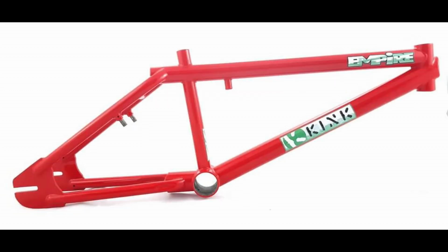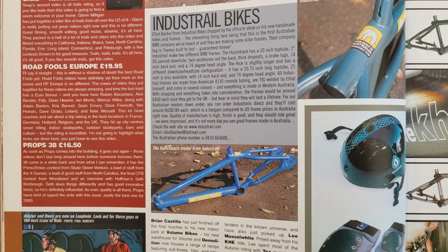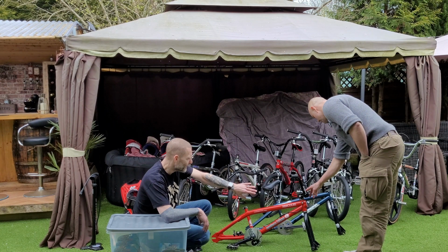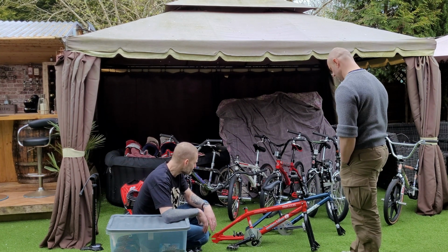Similar sort of head tube detail. I remember seeing a story in Ride UK about an Australian company making industrial bikes, very, very similar, but I don't know what happened to them. I never saw anything. I don't think they ever came to fruition, but it seemed to be a big thing round about the turn of the millennium, 98, 99, 2000.